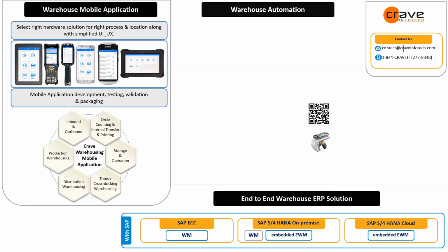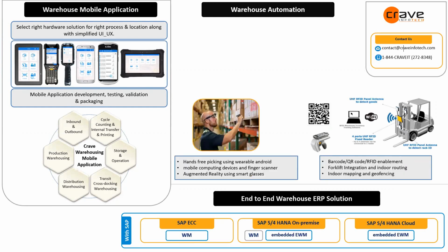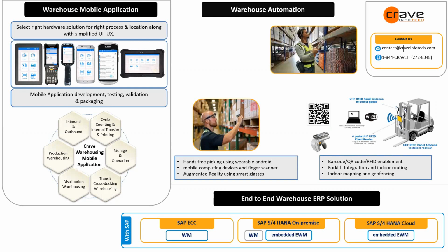And once you have that decided, our application is forklift integrated, so we can automate the whole forklift management process. In addition to that, we have hands-free picking, mobile computing devices and finger scanner, augmented reality using smart glasses, and finally voice-activated picking. So this is all we can provide you as an end-to-end solution for making your warehouse intelligent.